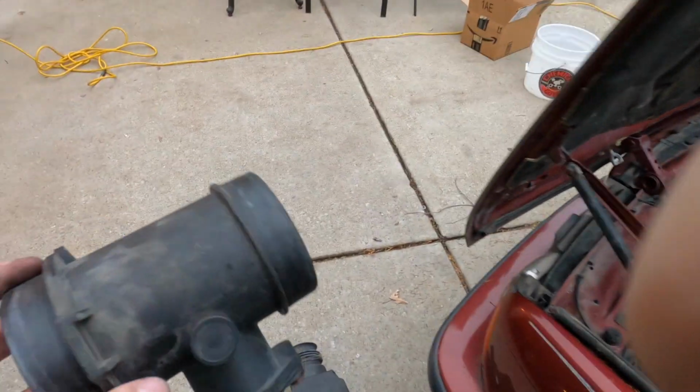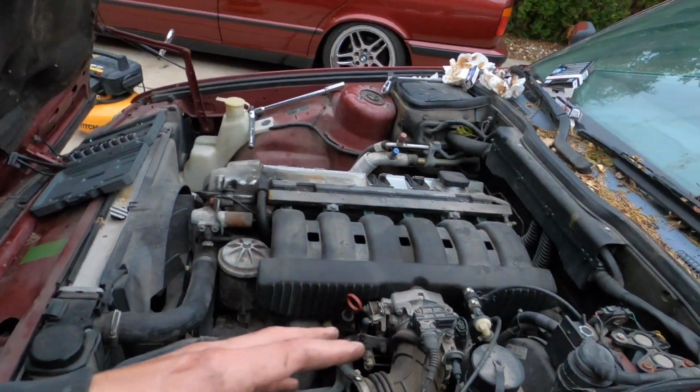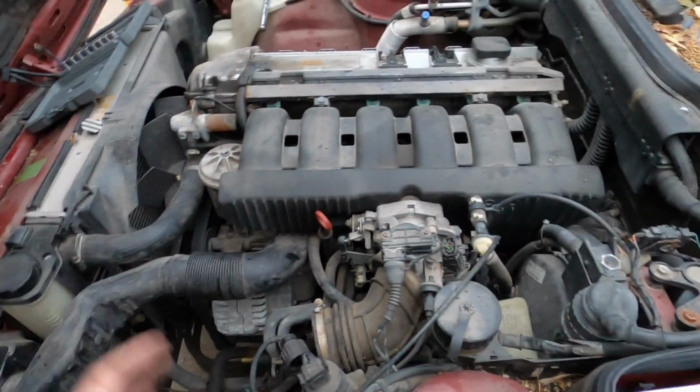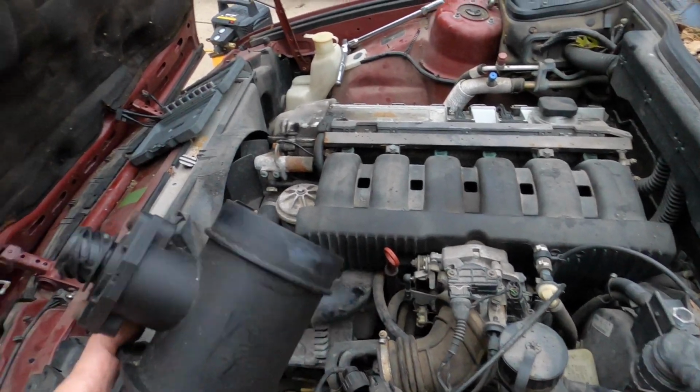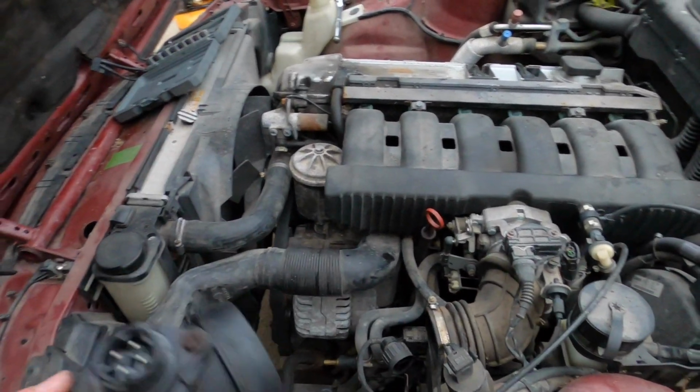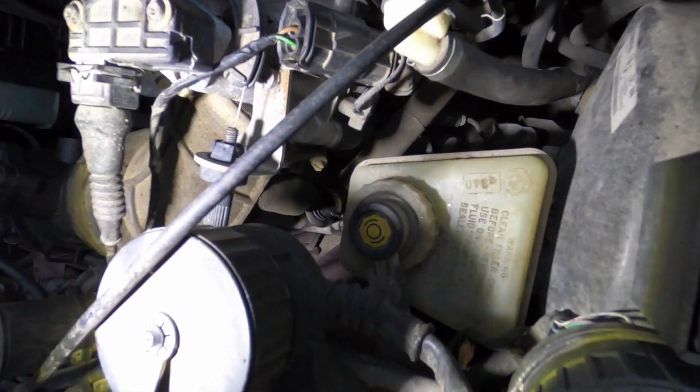So this MAF is confirmed no good. Of course, you guys know I sell all these parts, but I'm all out of MAFs. They sold like hotcakes. They hardly ever sell, but sold like crazy a few months back. So now I'm stuck sharing MAFs. Could pull it out of my touring, but I'll drive that before I drive the other parts cars. So yeah, let's throw this in and see what happens.